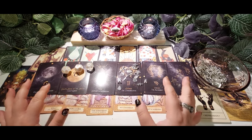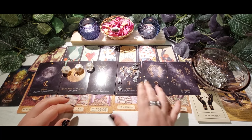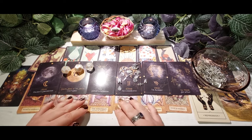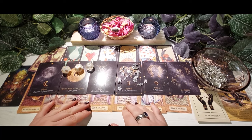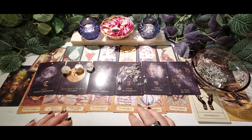But, or like misunderstood, someone who's not easy to understand. But it can also literally mean someone who is either fair-skinned, very fair-skinned, or maybe they have very fair hair, sorry. So maybe even white hair could be a thing. Okay, so this is what I can get from the charms and the dice.